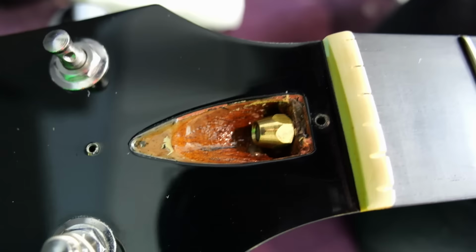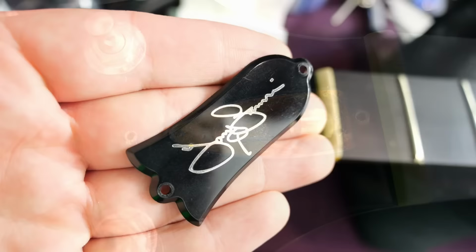First, our truss rod, perfect shape, and you can see the mahogany wood grain. The truss rod cover itself just has Iommi's signature on it. It's not actually signed, it's just made this way.